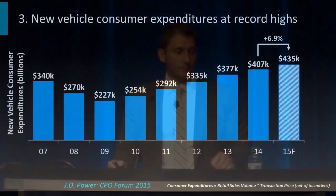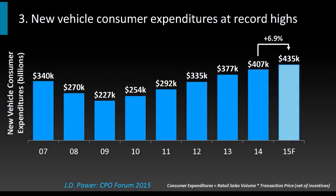That will be a challenge going forward, and I'll talk about a number of reasons why. But I want to hit one final point here on new industry health. Here we take the retail sales volumes that we see across the industry and cross it with the transaction prices I just showed you to derive what we call consumer expenditures. So it's basically a gauge of how much money consumers are spending on new vehicle purchases. And you can see here $435 billion this year, up $28 billion versus a year ago, up almost 7% year over year. So fantastic growth.